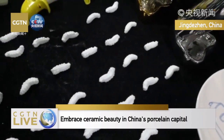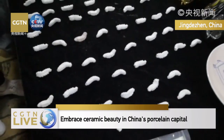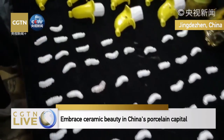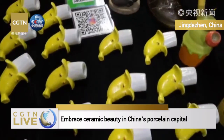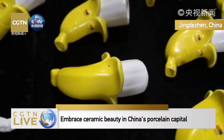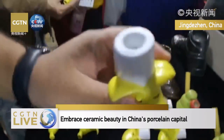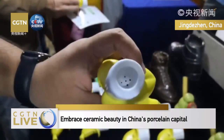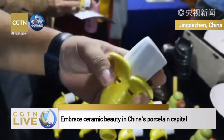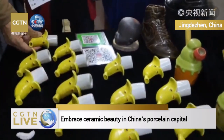So the silkworm in China is pronounced as Chan, which is similar to the pronunciation of Zen. So this chopstick stand is made into the shape of a silkworm.